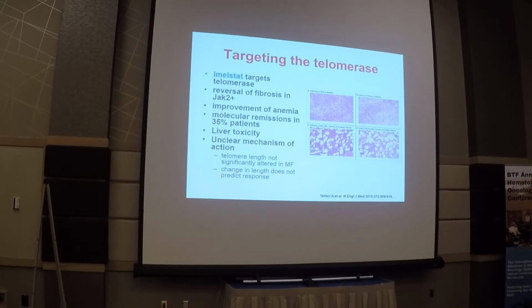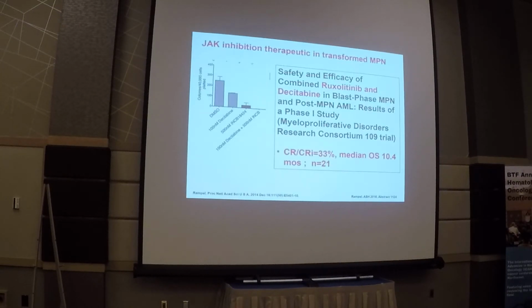A few more recent data have shown that there are some potentially new drugs, like the telomerase inhibitor imetelstat, which targets telomerase. It was shown by the Mayo Clinic that in a small group of patients with JAK2-positive myelofibrosis, there was a reversal of the fibrosis in the bone marrow. This has not been seen before, other than with bone marrow transplant, which is very exciting. But I think there's not enough data yet to validate this initial study.